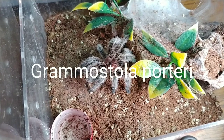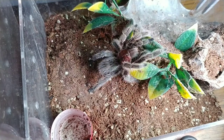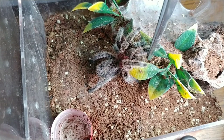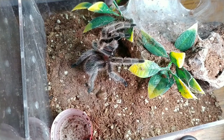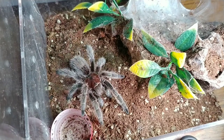This little G. porteri, I am tarantula sitting, should be hungry. Uh-oh, I don't know where that went. I think it went under you. Yep, it got away. Little one, you know, little one here. Get it, I want you to get the tongs. Well, either way, this one will be able to go hunting for that bigger roach.